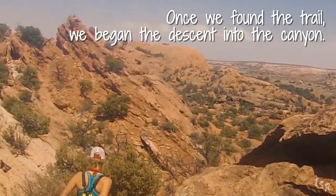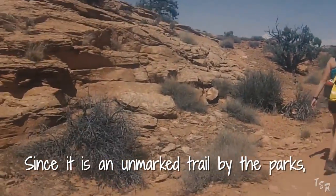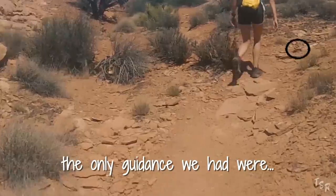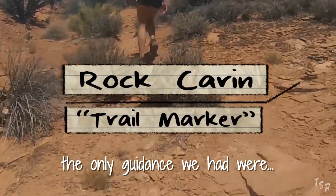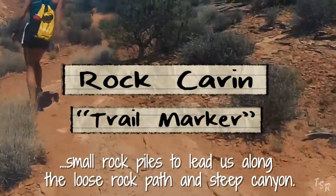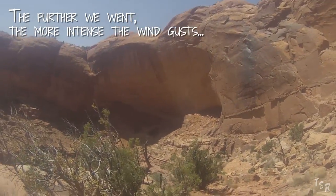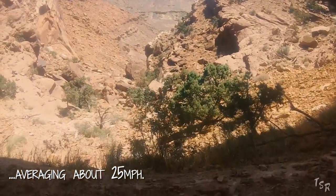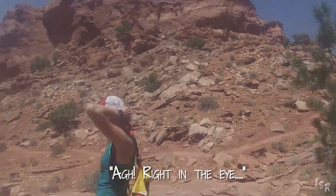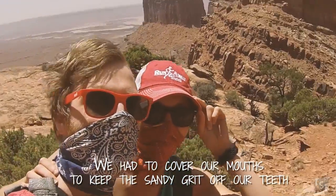Once we found the trail, we began the descent into the canyon. Since it is an unmarked trail by the parks, the only guidance we had were rock cairns, which are small rock piles to lead us along the loose rock path and steep canyon. The further we went, the more intense the wind gusts, averaging about 25 miles per hour. We had to cover our mouths to keep the sandy grit off our teeth.